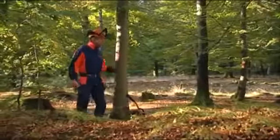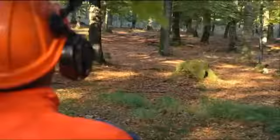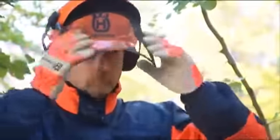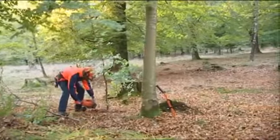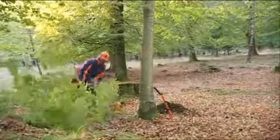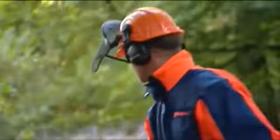Stand by the tree and decide exactly which direction you want it to fall in. Choose a feature from the surroundings as a guide. Clear obstructive undergrowth from around the tree. Remove branches and other obstacles on the ground. On both sides of the tree, you should be able to walk unobstructed at an angle away from the falling tree and remain there at a safe distance.